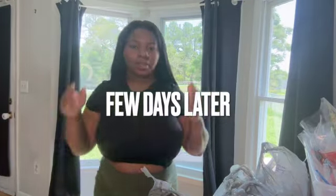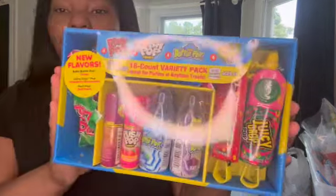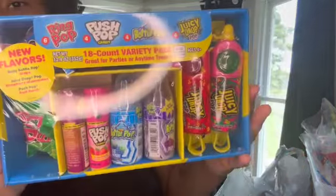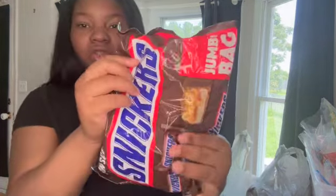I have some candy for his birthday, so we are about to go through that. I got this for his goodie bags. I already started them. I prepped them already. They have a lot of toys in them, which I'll show you guys in a second. But this is what I got from Walmart for his goodie bags. He's a sucker baby, so I got sucker stuff that he would eat. I got Snickers, chocolate, you know, Snickers for the kids to put in their goodie bags.